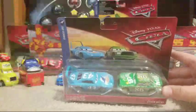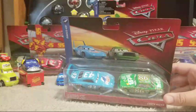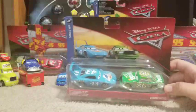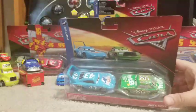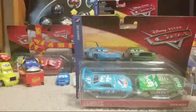I was very happy about it because I feel like this 2-pack might become expensive in the future because McQueen and Chick Hicks are like Cars 1 versions. They really have raised up in price because the King I see for like $20 on eBay, which is kind of odd since he's a supporting character along with Chick in Cars 1. So the fact that both of them are in a 2-pack together, it could become valuable one day. And plus, these are classics.